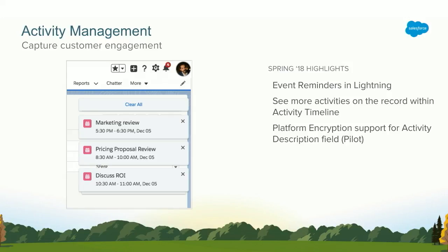Activity management is something near and dear to my heart. We introduced task reminders in the winter release, and with the spring release, we are bringing event reminders to Lightning as well. We're building on top of the in-app notification framework that we introduced in winter, and in addition to that is a single-click button to clear the reminders that you have. We also heard feedback from users that they want to see more activities on records to be able to gain context quickly, and that is better in Spring 18 with letting users choose how many activities they want to view on the activity timeline right inline. Also, we're bringing in platform encryption support for the activity description field.